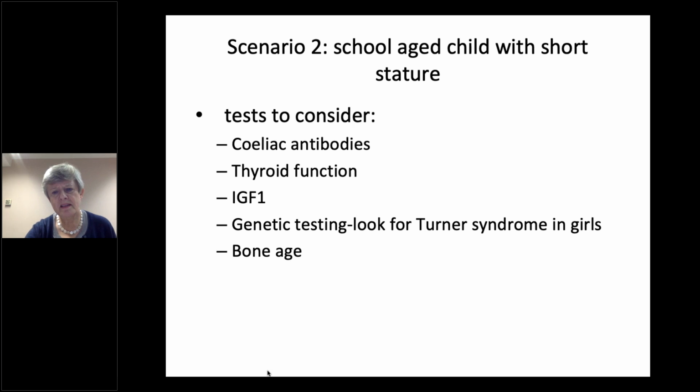In terms of genetic testing, I would always think about, in a girl who is short, think about Turner syndrome, do a karyotype. Although a proportion of girls with Turner syndrome do have some very typical physical features, some of them don't, and that is one issue where things can get missed over years, where people don't look for Turner syndrome.